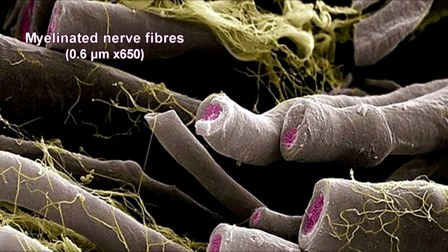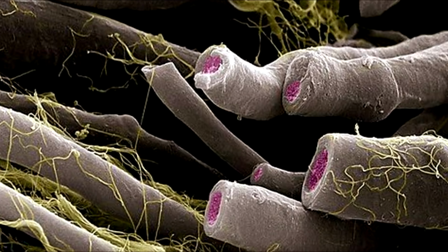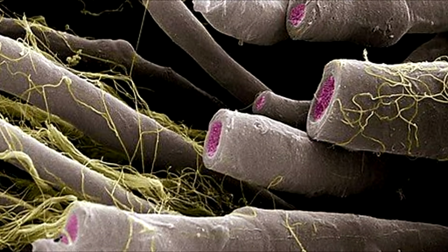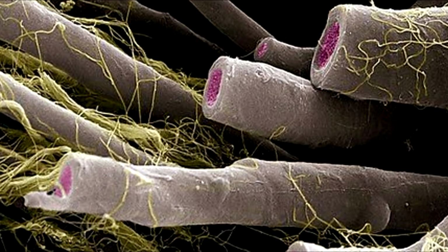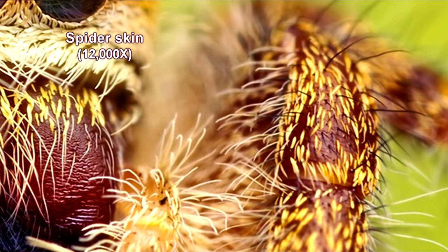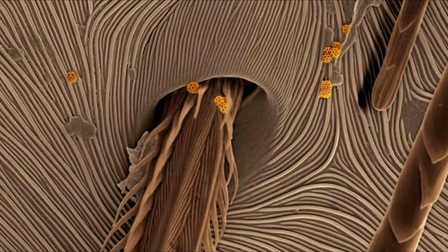A nerve fiber is a thread-like extension to a nerve cell. Here's a colored scanning electron micrograph of myelinated nerve fibers. The myelin sheath is gray, the nerve inside is pink, and the connective tissue is yellow. Here's the texture of the skin of a spider magnified 12,000 times.